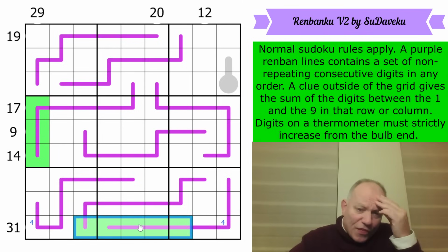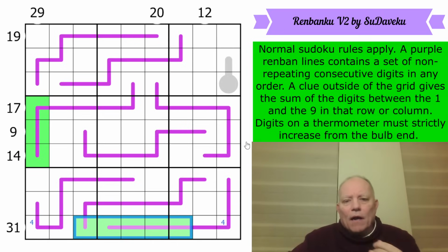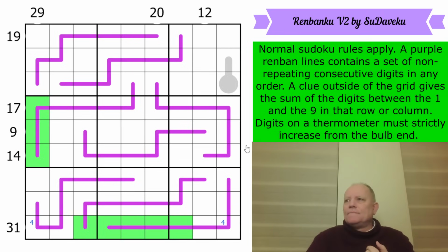Okay. Or I think all of these renban lines are 8 cells long. It really does look like that. Right, I've just worked out that. That's very important.